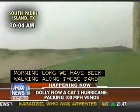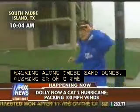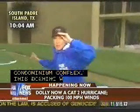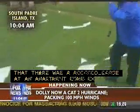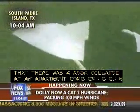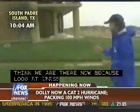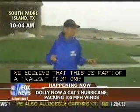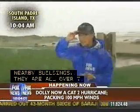Jane, throughout the morning we have been hearing reports that there has been a roof collapse at an apartment complex here in South Padre. We haven't been able to confirm it, but we think we're at that apartment complex because take a look at these pieces of plastic. We believe this is part of a skylight from one of the nearby buildings here. You can see these pieces of plastic are just strewn all over this grass. You have to be pretty careful out here because debris is starting to fly around. Anything that isn't nailed down, it's going to go flying in these very strong winds.